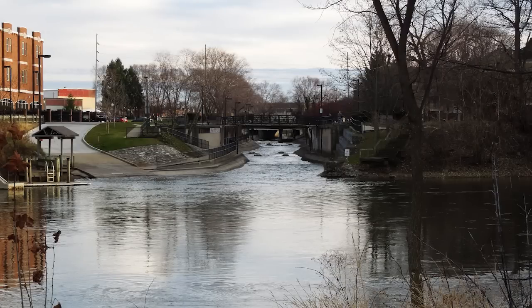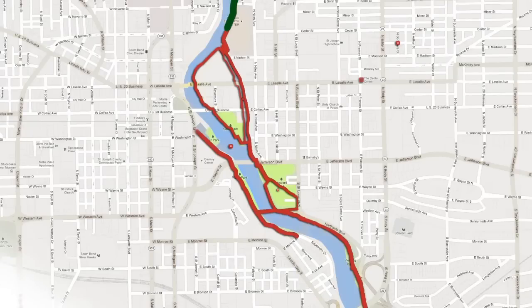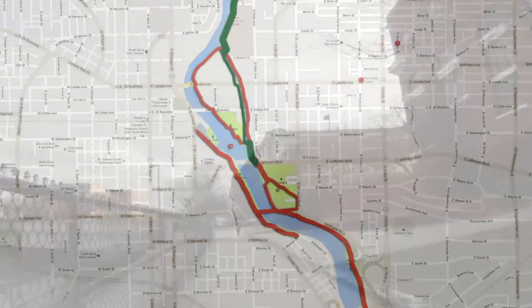Here you are in the vibrant heart of the city. You can cross the first waterway bridge and follow the boardwalk trail along the east bank of the St. Joe, taking you under LaSalle and Colfax Avenues.